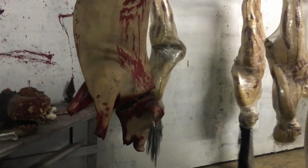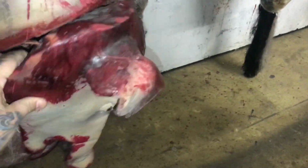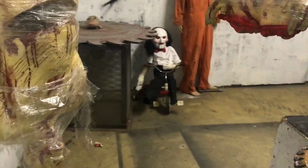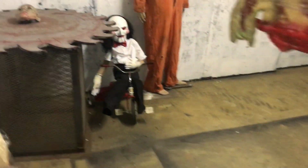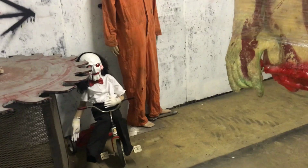This is our slaughter room, and I kind of doubled this as a Saw room. So I had Jigsaw Killer in here. And the clicking you're hearing, none of the air is turned on right now, but most of these bodies move and shake and scream. So that clicking you'd hear is all these guys moving. I had to build a Billy the Puppet quick. I didn't buy the one because it's $200, and I didn't want to put a $200 prop in here.